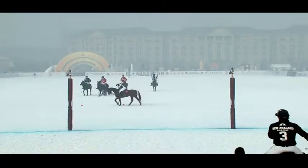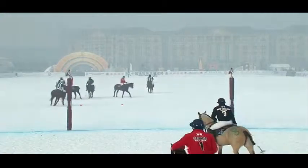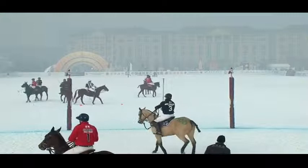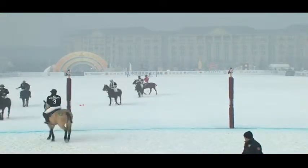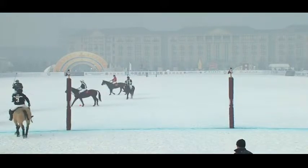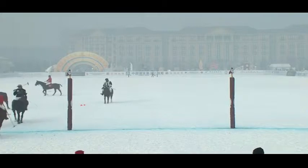He had a great game and really contributed very well to the team, and it was a testament to his effort. So the umpires will now set up for a penalty shootout.